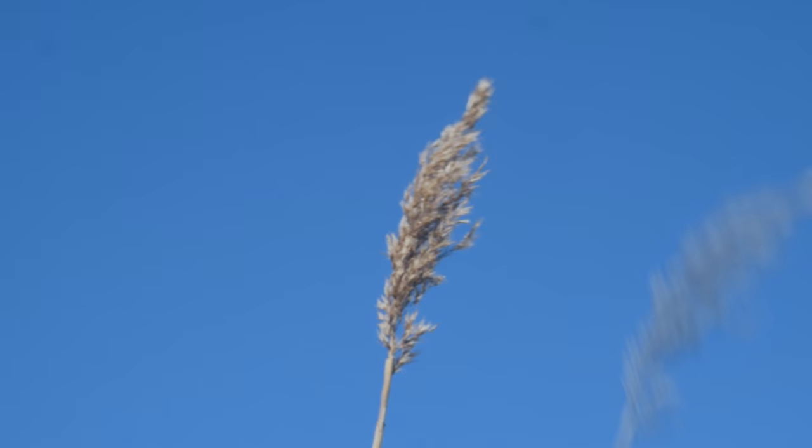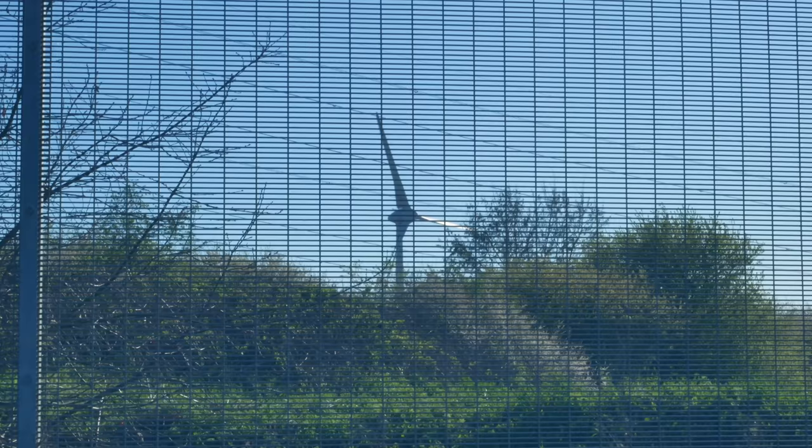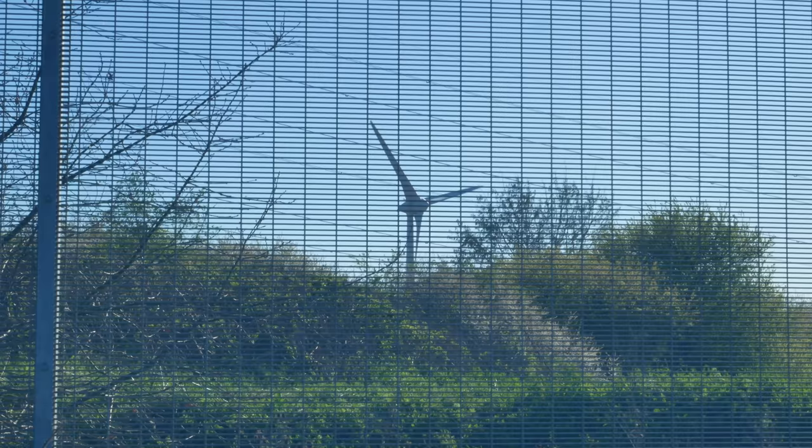We talk about edgelands a lot, don't we? It's a term that comes up a lot. And it's fairly flexible, isn't it? But certainly when you're in an environment like this, it comes to mind, where you see the pylons here. Have the wind turbine through there.